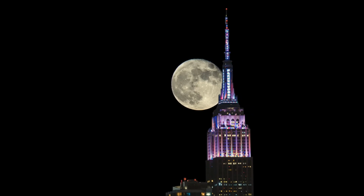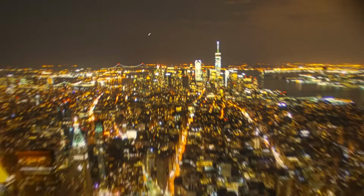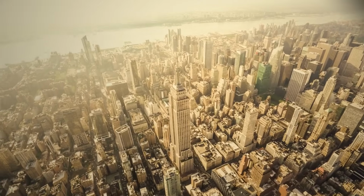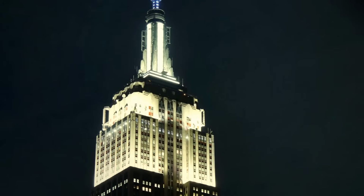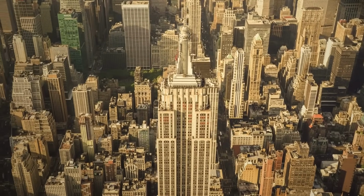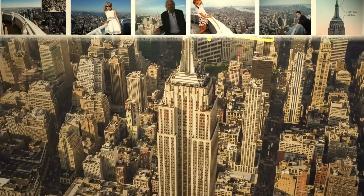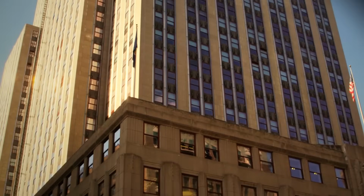Fortunately, access to this deck is open to everyone. You probably won't have to wait in line for a long time to take a photo. You'll feel special because you're in such a secret place where there are almost no people. But the coolest place is even higher, on the 103rd floor. This is a spacious observation deck where celebrities get their photographs taken.